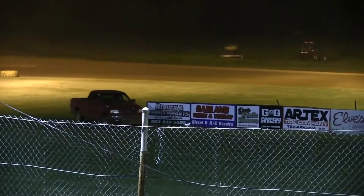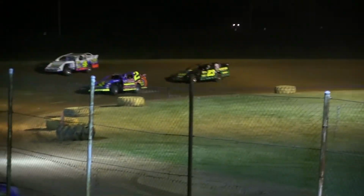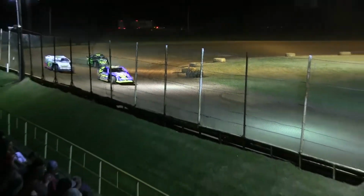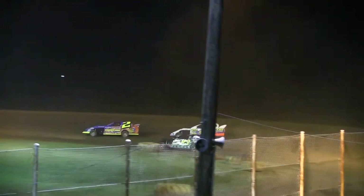3 wide on the backstretch. Adam P. Wayne Roy takes the spot away from John Good Jr. and Brandon Rowland trying to take second away. Set his eyes on R.J. Stroman. I tell you what, Adam Roy, though, you got to watch him. I know here lately he's been trying to get that thing back in Victory Lane here at 67, but he's the only guy that's beat Justin Whitehead in the Cajun Classic in the last 6 years.